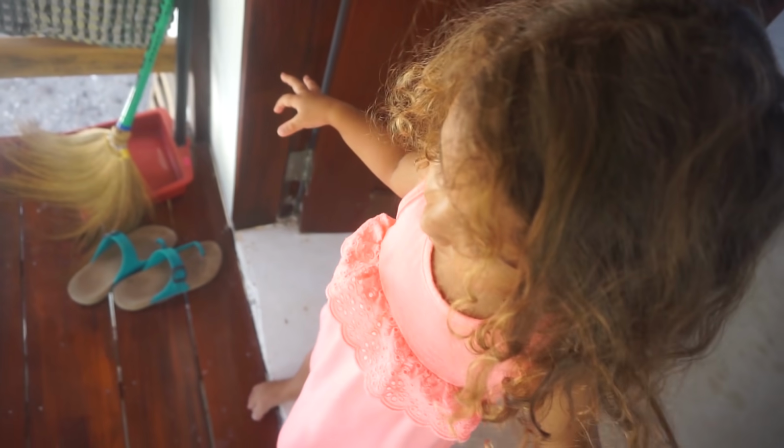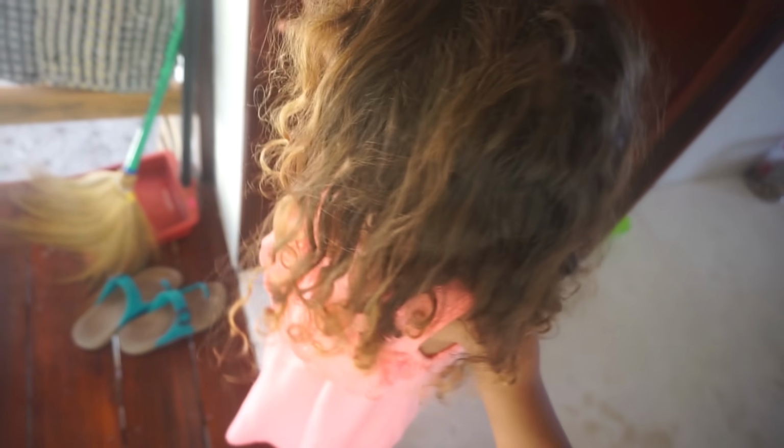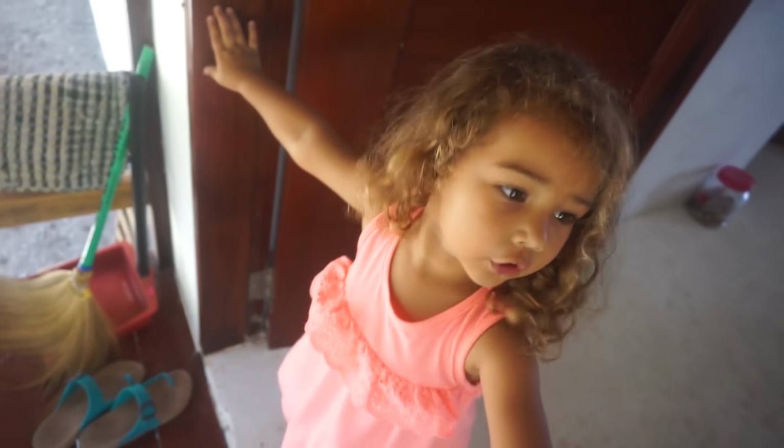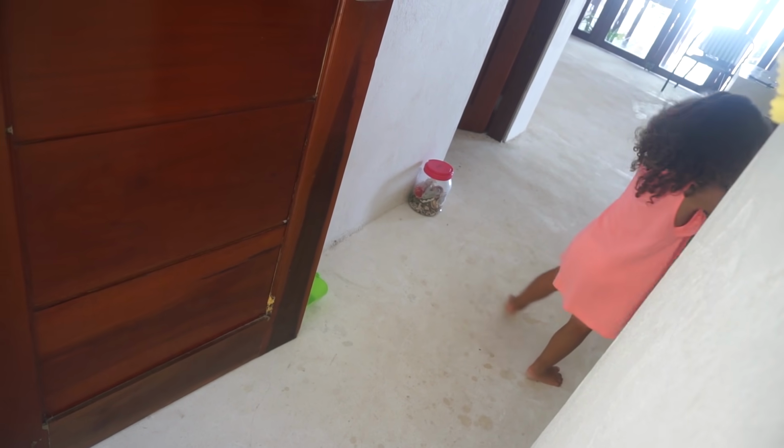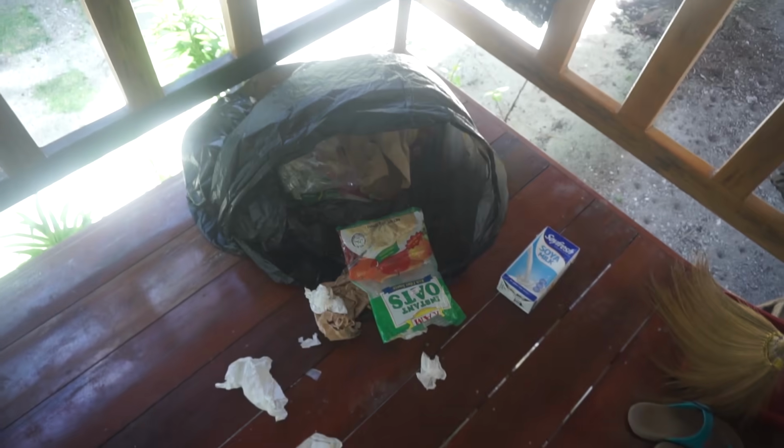Should we go and put the compost in the pile? No. What do you mean no? I'm going to go back in. Okay, go on then. Thanks for telling me the gold just did that. Thanks for telling you. You're welcome. Thanks, Dad.